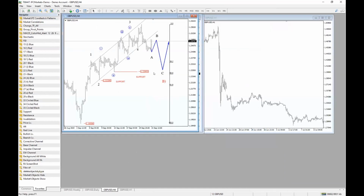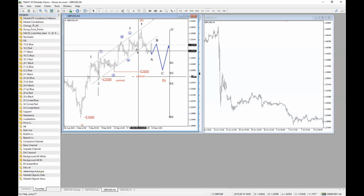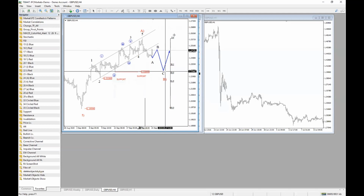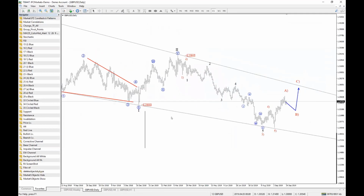On cable, we reversed from those lows in 5 waves. Wave 1 was extended, then wave 2, then you have 5 subwaves for wave 3, wave 4, and wave 5. We now fell below this channel support, so I think this new corrective setback is just a temporary one that will probably send us higher. Looking at the daily chart, I see this wave A as completed. So I would not be surprised to see cable or pound in general doing much better than euro dollar.